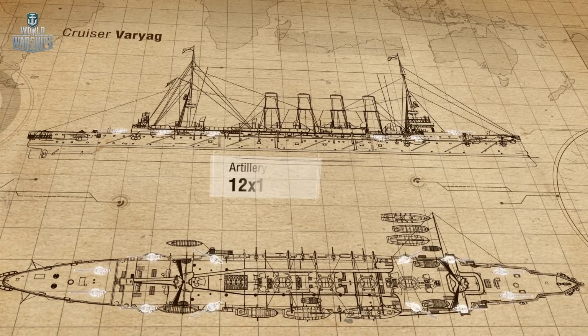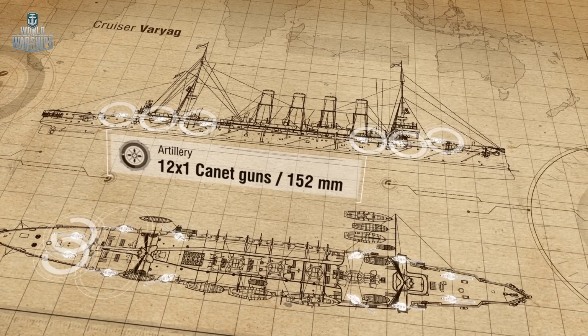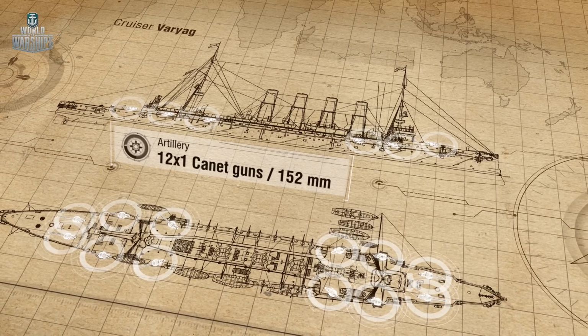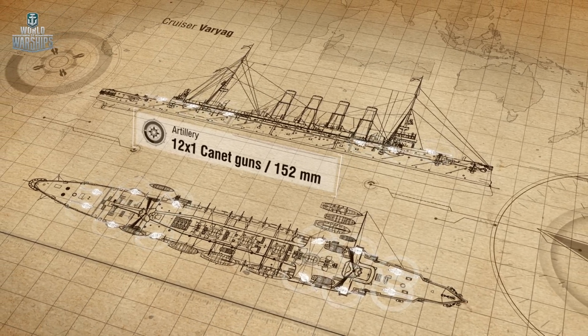The primary armament of the cruiser consisted of 12 152mm Canet guns mounted on the upper deck. 4 of these guns were located on the ship ends, 2 on each end, and the rest were mounted along the sides.